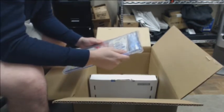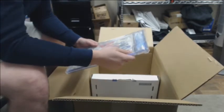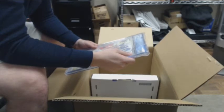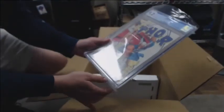All right, we have a Walt Simonson story, cover and art. It's the first appearance of Beta Ray Bill and a Nick Fury appearance. It's from November of '83, Thor 337, graded a 9.2.